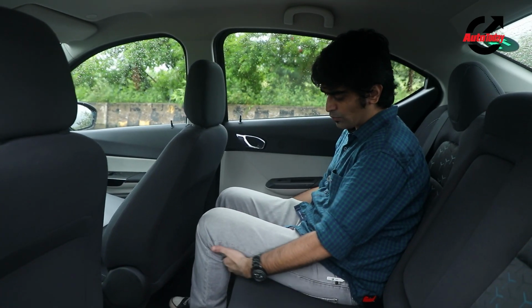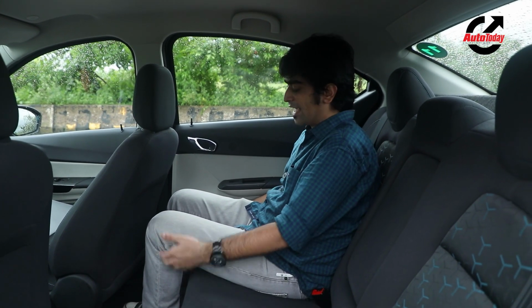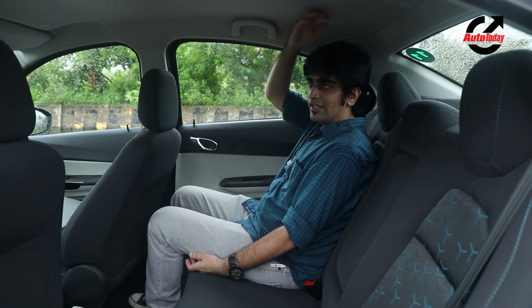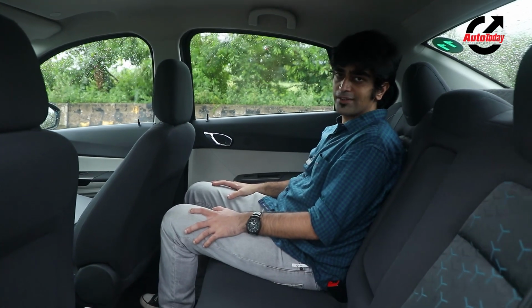Under thigh support is quite okay for a person my height, but taller individuals might find it a little lacking. Headroom again is pretty good, and if you're above 6 foot tall, then your head might be a little too close to the roof for comfort, but for an average size individual like me, the rear seat space is pretty ample in the Tata Tigor.